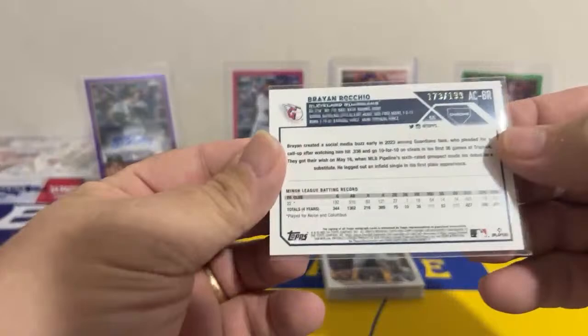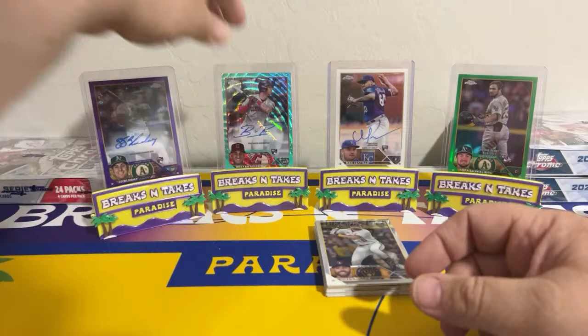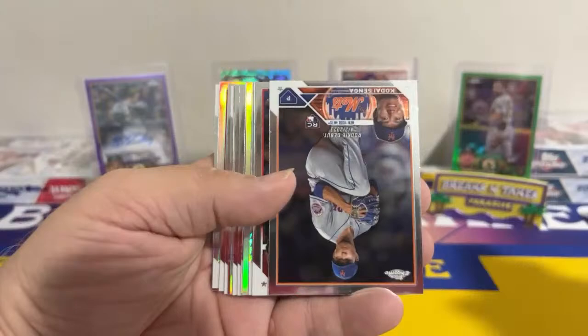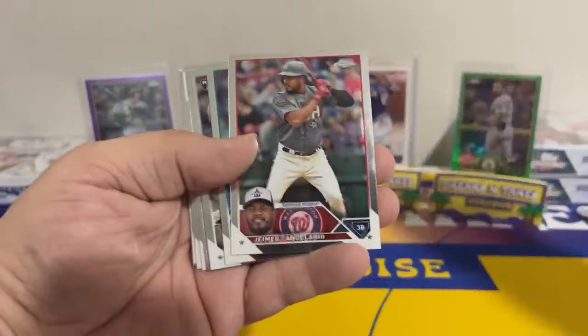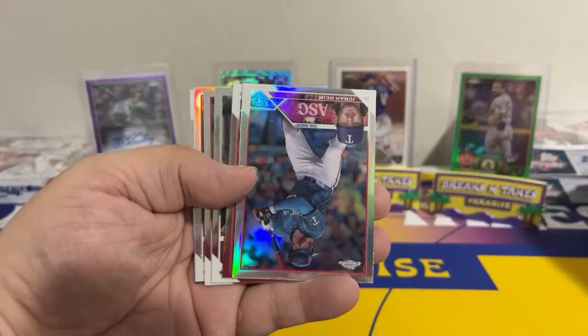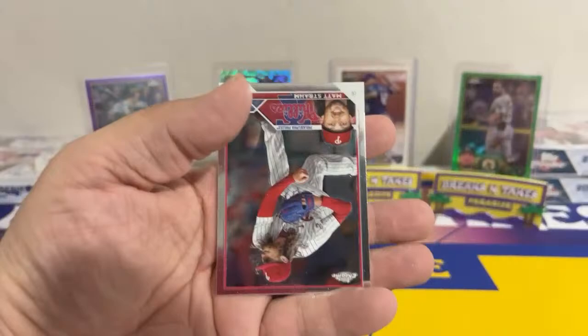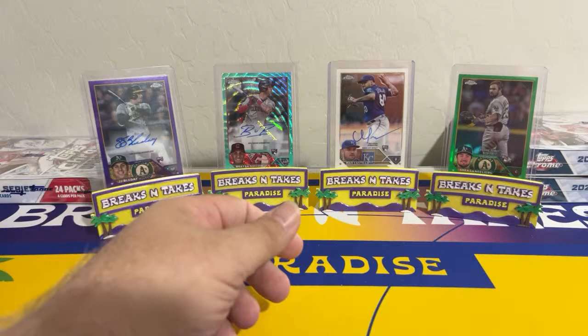That is 173 of 199. Owen Miller, Senja, Moore, Beatty on the 88 throwback, John Heim, refractor, Matt Mervis on the debut refractor, and Matt Strom. Box three. All right, box four.